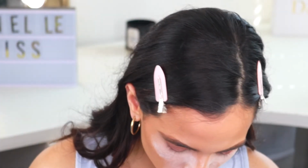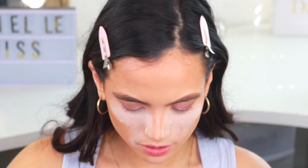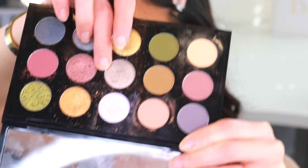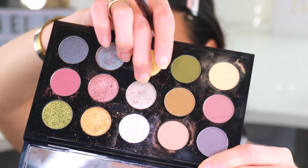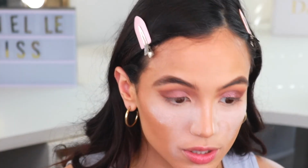So now I'm gonna take this silver color. I wish I wrote the names down. It's called Les Artistes. It's a really pretty silvery shade. I'm gonna put that toward the front of my eye, and again wet my brush with some Fix Plus.